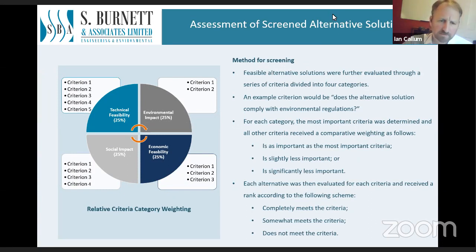Each of those was weighted equally, and each of them considered a number of different criteria that fed into that weighted analysis. An example for environmental, just to give you an idea, would be: does the alternative solution comply with the environmental regulations? For each category, the most important criterion was selected based on experience for the most part and on regulations. Every other criterion was then compared to that as being equally important, slightly less important, or significantly less important, which allowed us to come up with a weighted analysis for each criterion.